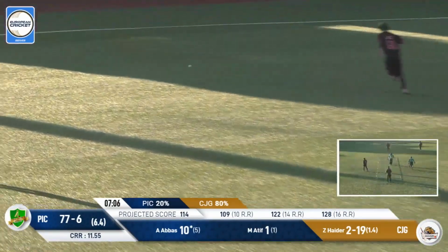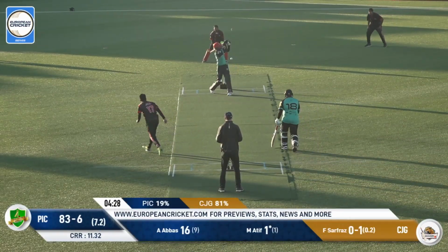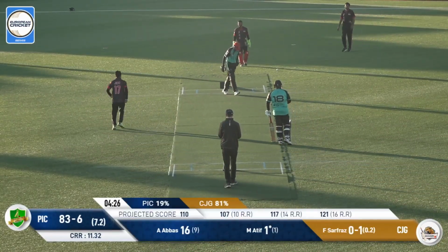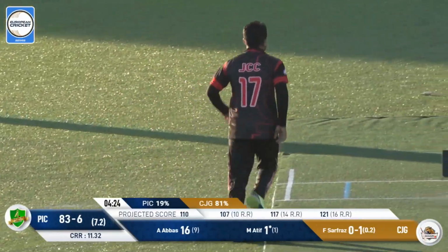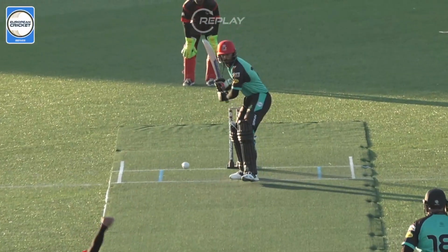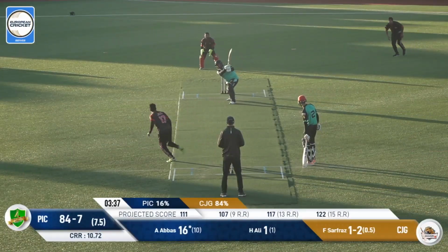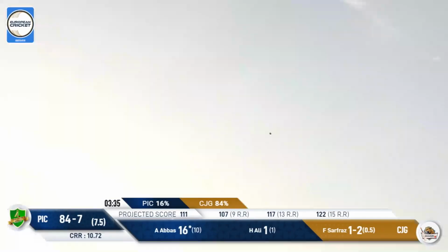Again, top of the stump. That's a really good shot from Abbas. Oh, he's knocked him over. It's another one. Atif's the next man to go. Safrans gets another one full and through the gate. And Pakai Kher in a lot of trouble now. 83 for 7. All right, goes after this, and he's hit this brilliantly.